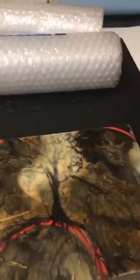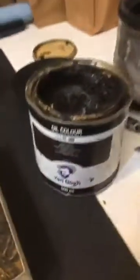There we go. Okay, so this is just an oil paint, right? And you can tell this is my favorite color because I have a giant can of it. But you can use any oil paint at all as a patina. You can also use oil bars, so pardon the herky-jerky movements there, guys.